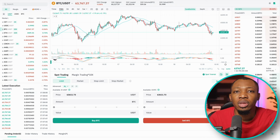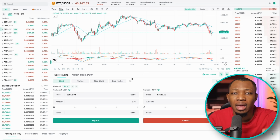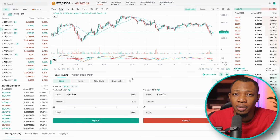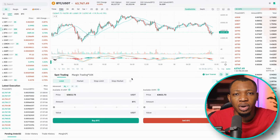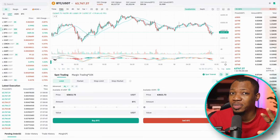Now, first of all, you have the option to switch between limit or market orders. A limit order allows you to set a specific price at which you want to buy or sell. For example, let's say Bitcoin is trading at $30,000, but you only want to buy it when it drops to $29,500, right? You want to use a limit order. Now, the trade will only execute if the price reaches your set limit. Is that well understood? Awesome.